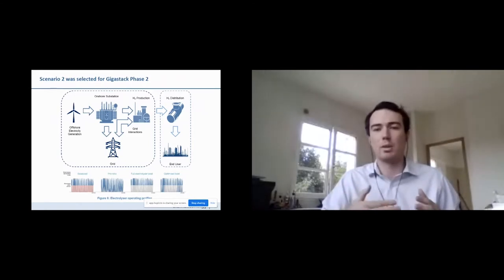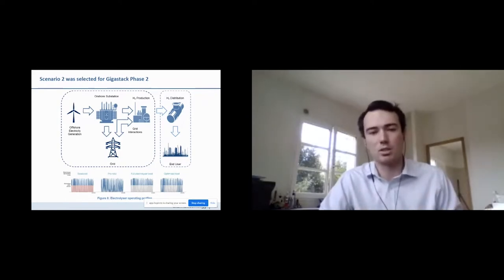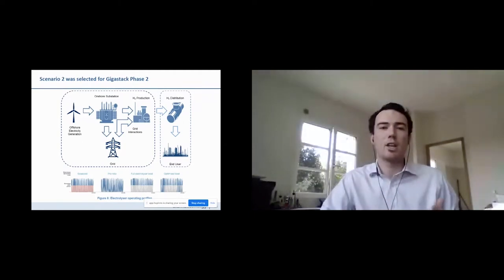So where, for example, an end-user wants a fixed level of supply, you want to maximize the amount of electricity you're generating and or your electrolyzer is consuming. So there are some example generation options or operational options at the bottom here. For example, baseload operation is where your electrolyzer uses as much electricity as it can from the offshore wind farm and tops it up with the grid. So in this way, you're still exposed to grid fees, but the majority of electricity comes from the renewable energy generation asset.